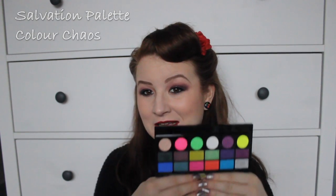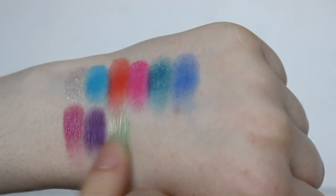So this one is the Ultimate Colour Chaos palette. Before I show it to you, you probably got some idea about some bright colours in your head. And you would be correct. This is jam-packed full of really bright, strong colours. And they're all really pigmented as well, which is rather fantastic.